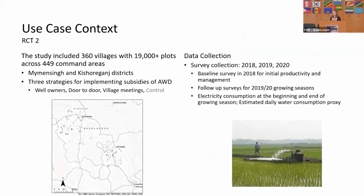the rice is in that vulnerable stage. Okay, so then moving on to the second randomized control trial, and this is the one that we've worked more closely with in terms of the data that's come out of it and integrating the Earth observation into that. So this RCT was conducted across 2 districts. It included 360 villages with more than 19,000 plots, and these plots are all within 449 command areas.